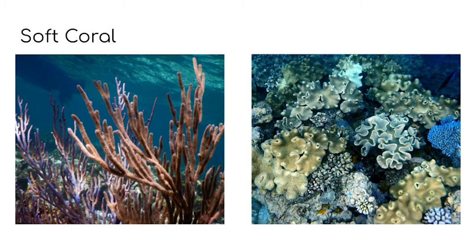Most soft corals don't have a skeleton or a hard inside. So after they die, or if they die, they'll disappear without a trace. You won't even know they were there. Whereas hard corals, if they die, they leave behind their skeleton.